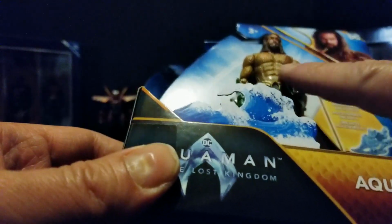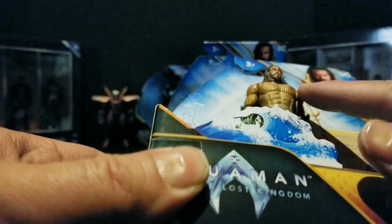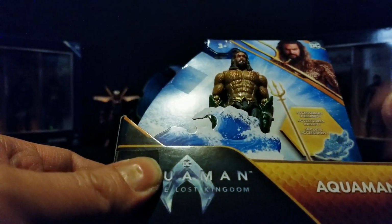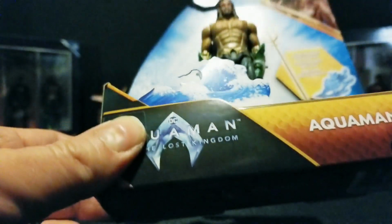Not really. Okay, maybe. We have Aquaman here with a nice representation of the scaled armor. Some nice gauntlets, and greaves, and all that good stuff. And it's a decent likeness of Jason Momoa. Not super fantastic, but it's decent for a figure scaled at this size. No complaints there. And he's got the trident and a little wave accessory.